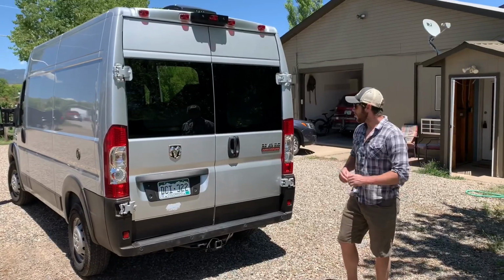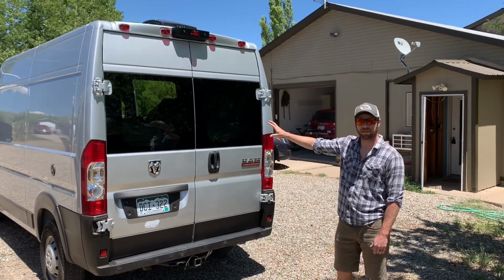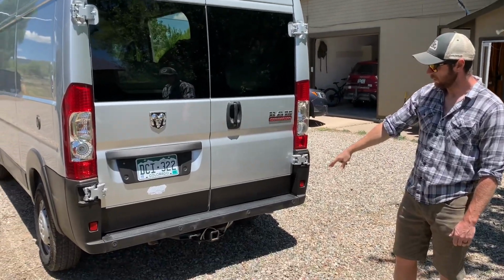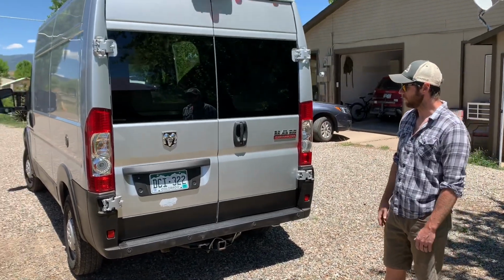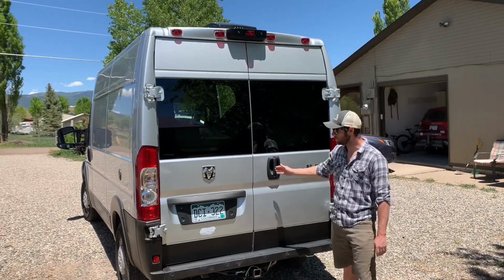All right, taking a look at the back of the van, you can see these 2 windows that we punched in. Like I said, this van had no windows stock. We also added a tow hitch that didn't come stock with this van. Sometimes they do. This one didn't have it, so we added that. So we got rear windows and a tow hitch that we added here at 2-in-1 Vans.